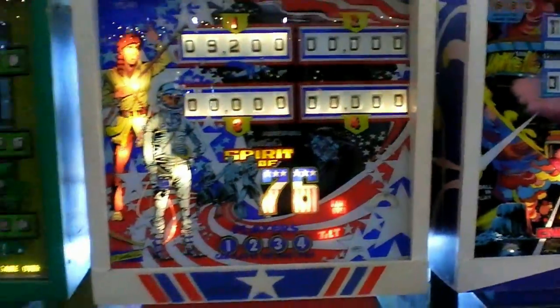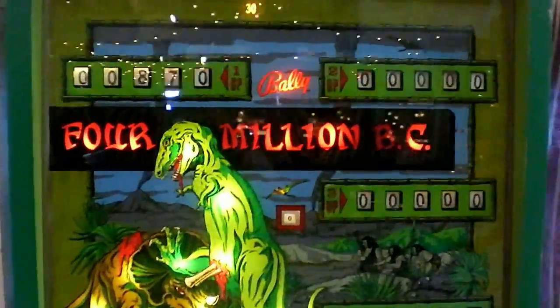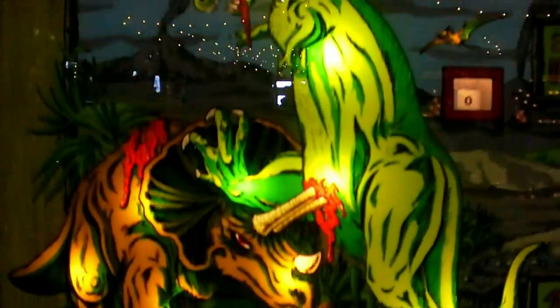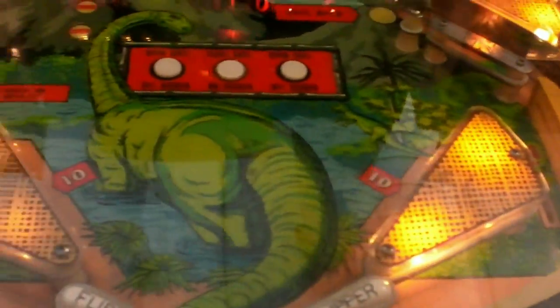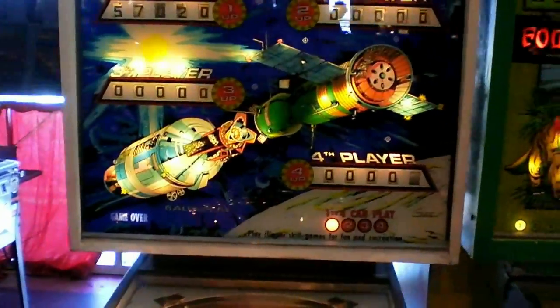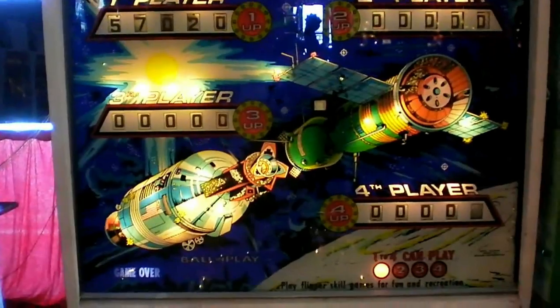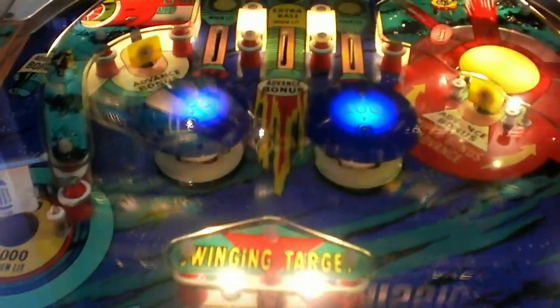And of course, over here, people, from 1971, you have 4 Million BC. That looks appetizing, doesn't it? Who says there's no violence in pinball? And over here, from 1976, you have Space Mission. Now, this actually did have a production run of only 11,652. I don't know why they picked that specific number, but go figure.